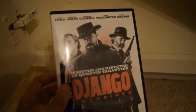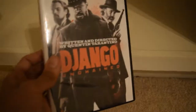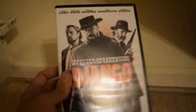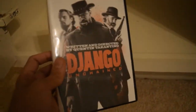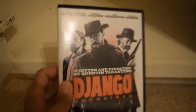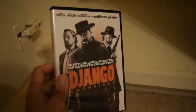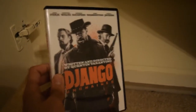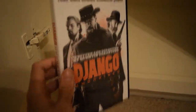Alright, next we got Django Unchained, one of Quentin Tarantino's works, and this is a pretty good movie as well. Jamie Foxx did quite the role in this film. We got Samuel L. Jackson, he's pretty good too. It takes place during the slavery plantation times, and it's hard to explain. It's action, comedy, and there's drama also. I really just like it. It's kind of a twist. It takes place in the 1800s, but it takes advantage of it in a way where the story is pretty good. So yeah.